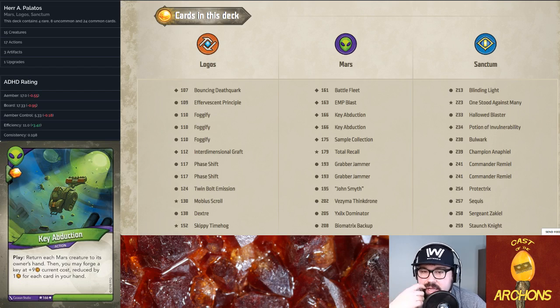So we've got Blinding Light, which allows you to stun all creatures of one house, which is very, very handy. We have One Stood Against Many, which allows you to fight up to 3 times with one character. We have Hallowed Blaster, which is an artifact that allows you to heal 3 with an action. Potion of Invulnerability, which combos really well with One Stood Against Many. It's an artifact with an Omni ability that allows you to sacrifice it and not take any damage for the remainder of the turn when fighting.